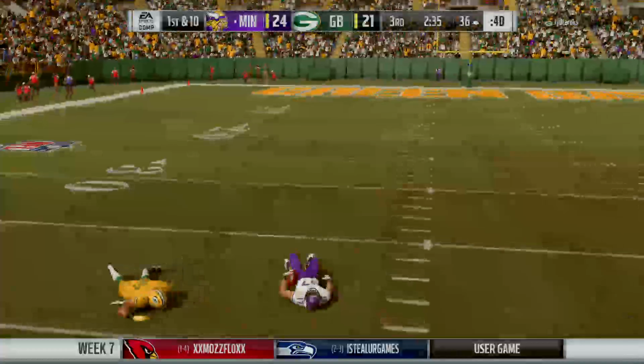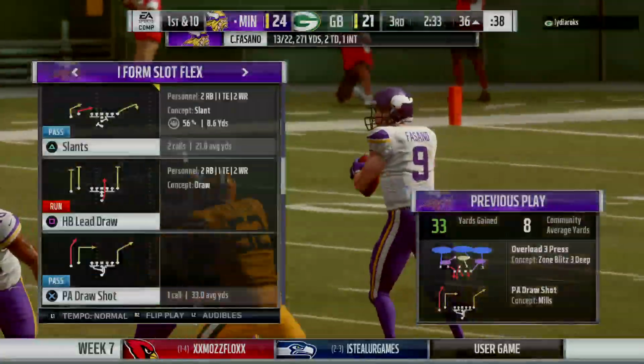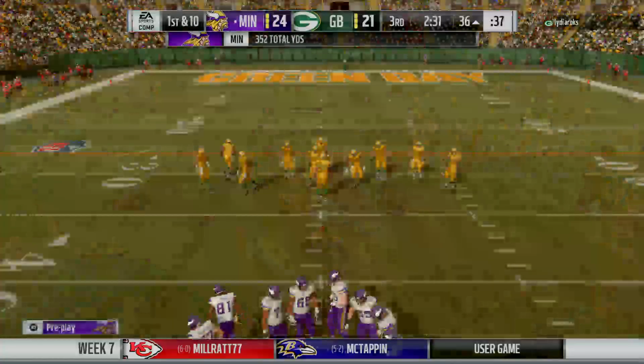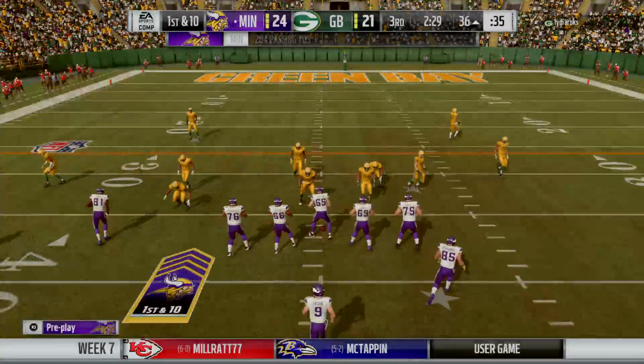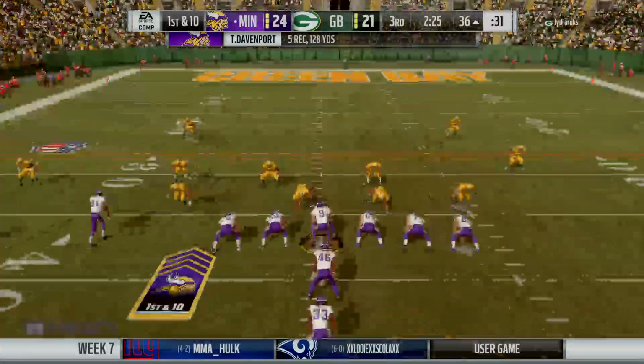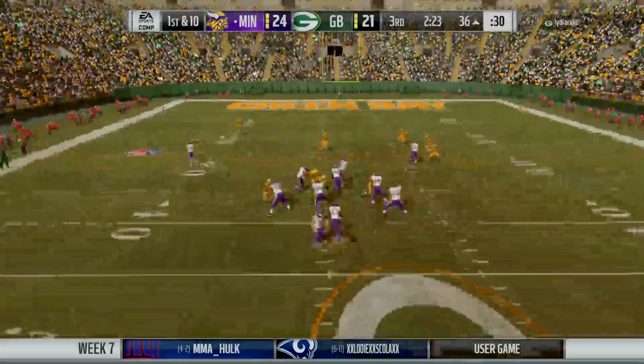Well, this is taken in. It's complete. And they'll get this well past midfield before being stopped just before the 35. A very nice pickup of 33 yards. So how about that for a chain mover? They're all the way down inside the 40 now for 1st and 10.